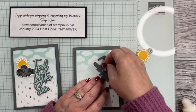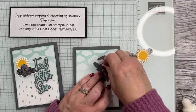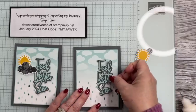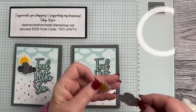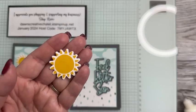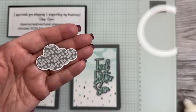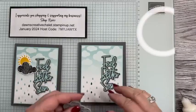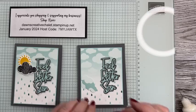Okay, there we go. And we'll put one there. And we're going to put it to the right of the card. And then I've stamped and cut with the dies from Bright Skies, the sun, in crushed curry on basic white. And then I took one of the clouds from the designer paper and cut it out with those cloud dies. So we're going to go ahead and pop this up as well with some dimensionals, just a couple here.